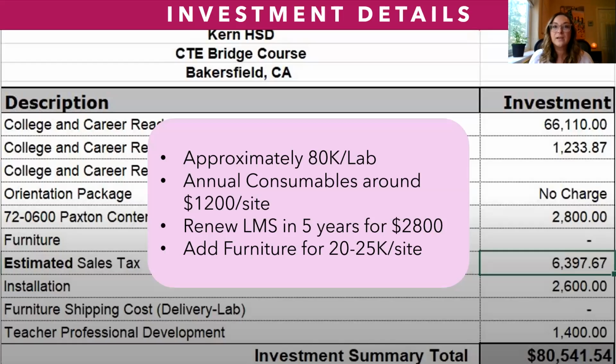So if this is something that makes sense for you guys, then just to give you an idea of how this would work out funding wise, the approximate investment is around $80,000 with what I've just shown you here, but you can change them out. You can shrink it down if you don't expect to have as high enrollment. Just in my experience with Kern High School District, you guys tend to have high enrollment at a lot of your sites. The consumables are in the second line here, and that's currently estimated around $1,200 a year.